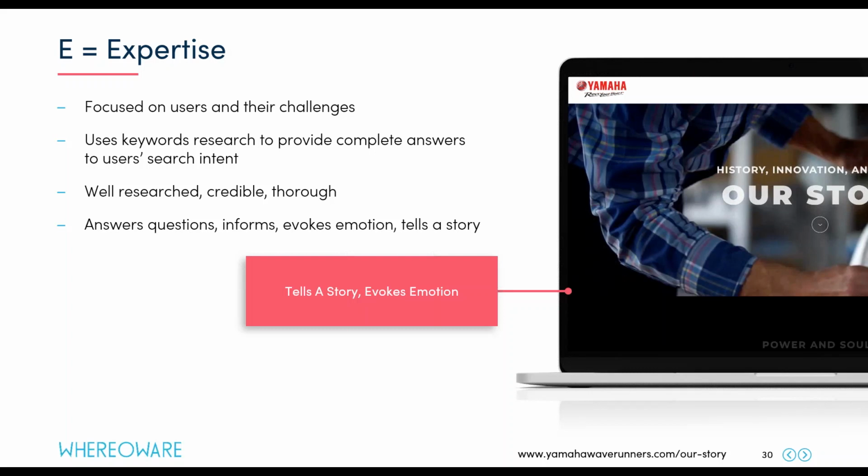Are you focusing on the users and their challenges? Is the content rich with keywords, and is it providing answers to the search query that people are performing? Finally, is the information researched and credible, and does it tell a story through emotion? One of the key things that I think about here is, if you're looking for financial advice, are you going to trust somebody who's a financial expert and has been in the financial industry for years and years? Or are you going to look for the expertise through a blogger who's been doing a lot of research and maybe has all the facts, but doesn't have that real world experience? So expertise is huge here.